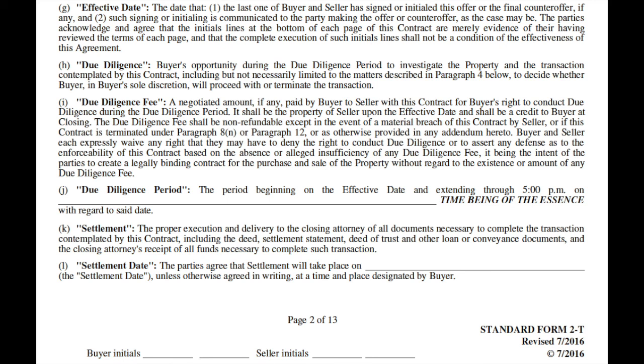Section J talks about the due diligence period. Whatever date is listed here is the very last day you have to inspect the property. So you have until 5 p.m. on this date to decide whether or not you want to move forward with this contract. After this period, the earnest money that you gave to the escrow agent becomes solid, becomes rock hard, becomes non-refundable.